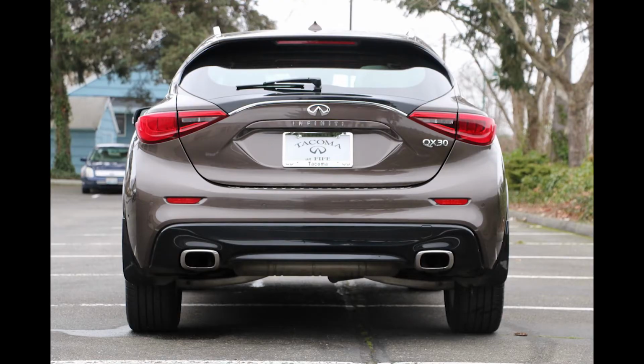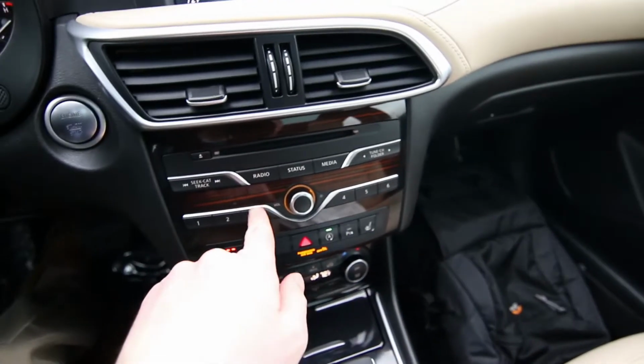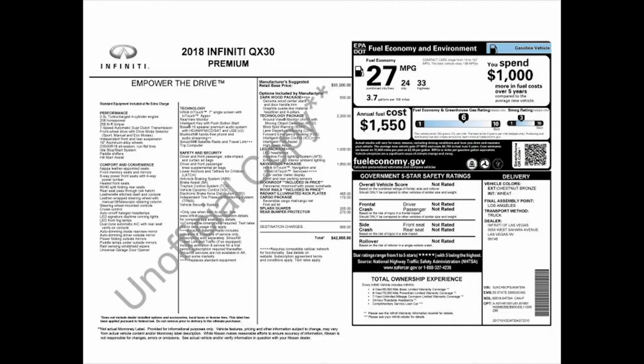And another reason why this Qx30 is rare is it has pretty much a full load on it. It has the dark wood package. That was a $500 option package, giving you this nice dark wood on the center stack, and then you have it over on the doors as well. Then the technology package is another rare option package, $2,200 for the tech package. So you get an around view monitor, blind spot warning, lane departure warning, forward emergency braking, intelligent cruise control, intelligent park assist, and high beam assist.